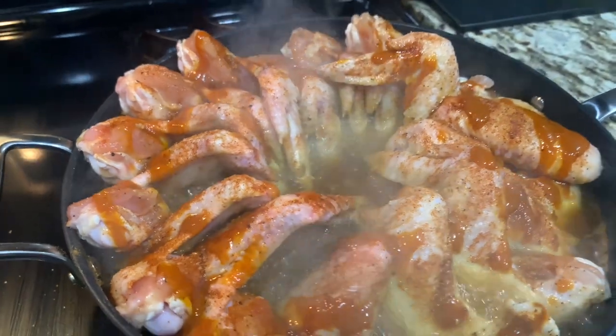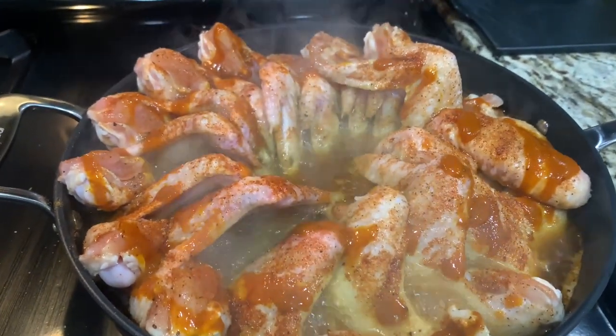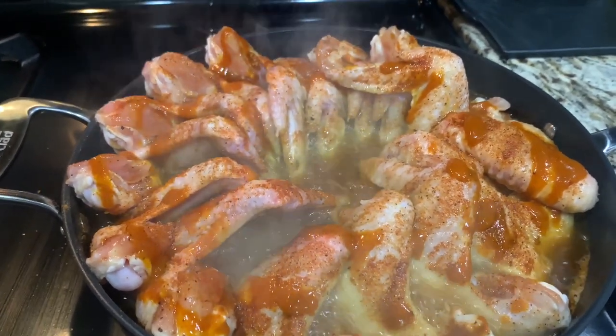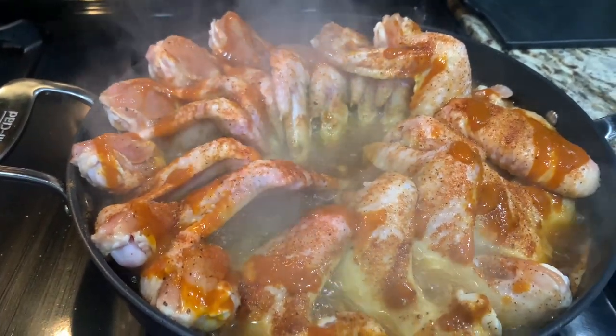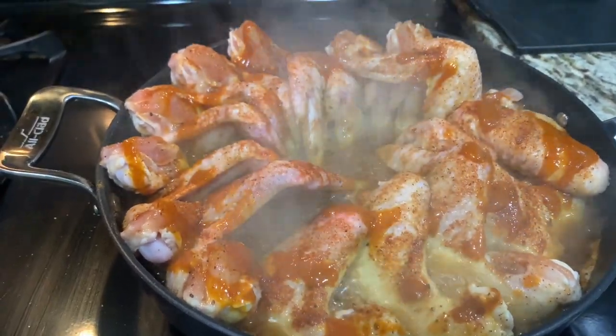So I'm going to put the lid on it and let it cook for, yes, guys, I'm finna say 45 minutes. If you need to add more water, please do. After this has cooked down for 45 minutes, then we are going to take these out and slam them in the air fryer. So see you back in 45 minutes.